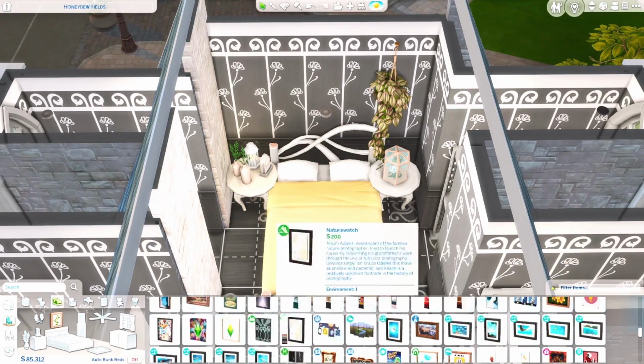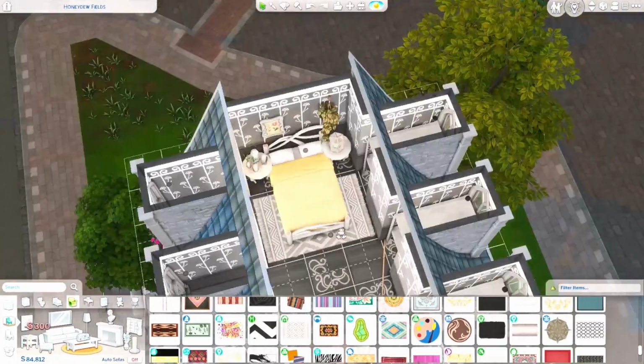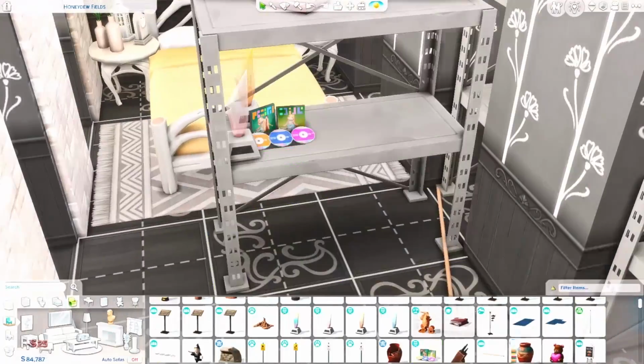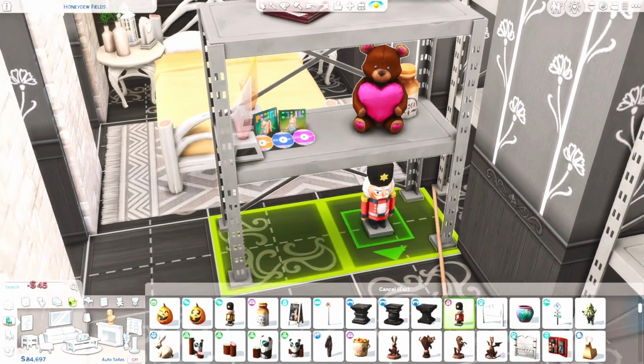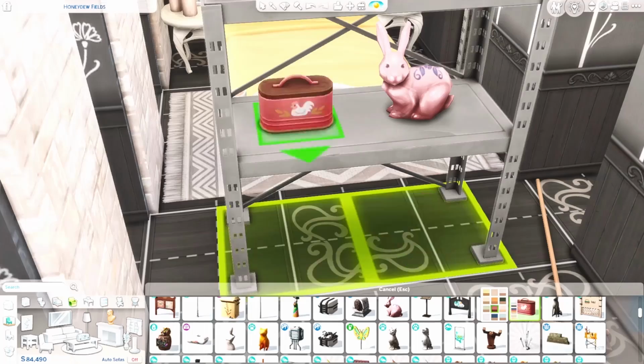I also really like the floor plan in both of these houses and how they are kind of mirrored, but then there are still some differences. And yeah, I think that was also kind of a realistic touch for townhouses that are next to each other, to have very similar floor plans, so I did that. And I really like it.